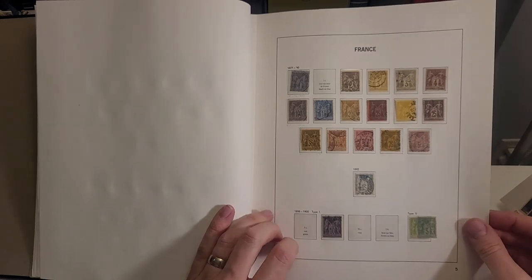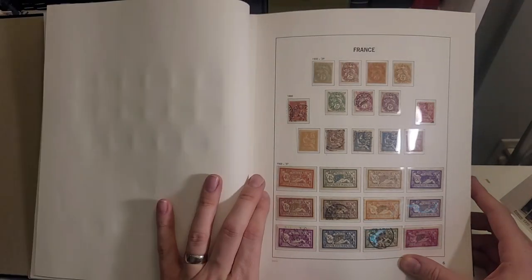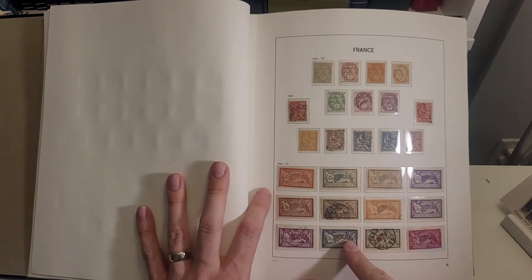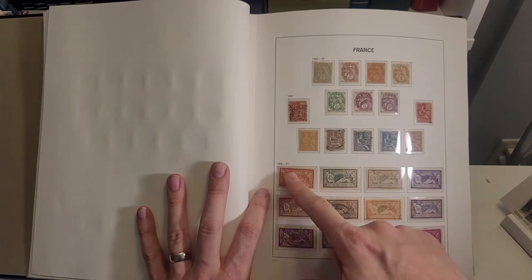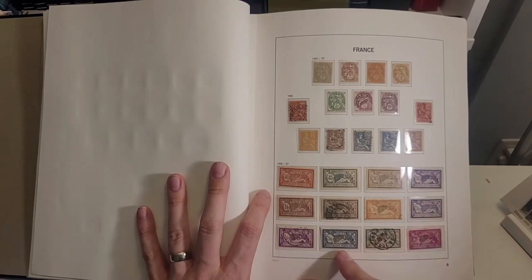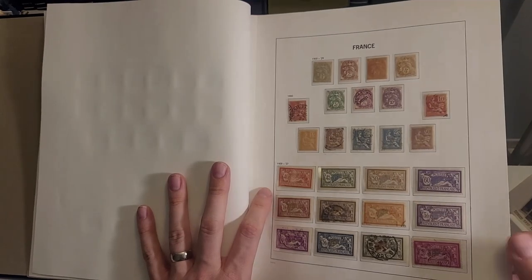I cannot believe I got this for $250. Part of it is that few people know what their stamp albums are truly worth. That's a great set. Look at that. Unused, unused. Could be mint never hinged. The seller told me that a lot of this collection is actually mint never hinged, but that would be pretty early for that. But those are all unused. Unused 3 franc, unused 5 franc. That's a great looking set.